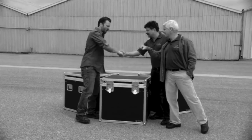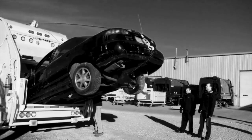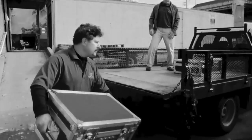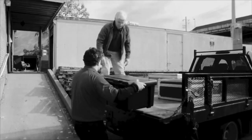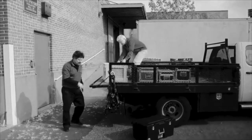Okay. It's great that this case has some serious history behind it, but remember that the Sidewinder can crush a car. Is this case tougher than that? Let's find out on the proving ground. Joe says he can prove that his cases are the toughest on the market. This one also has wine glasses. So here's what happens when good shipping goes bad.